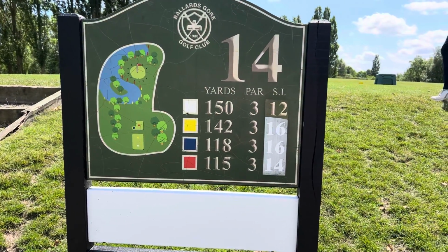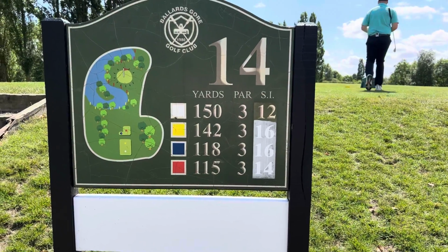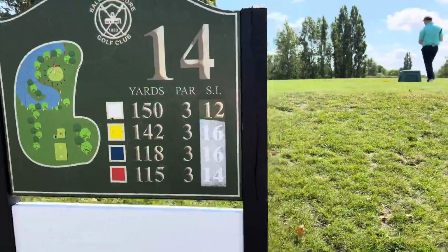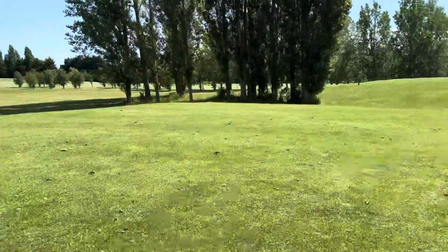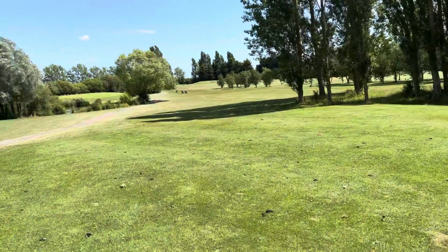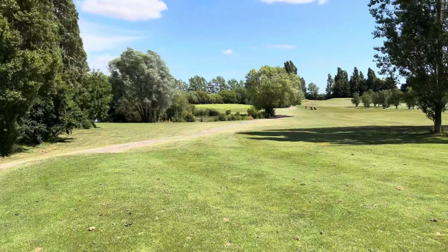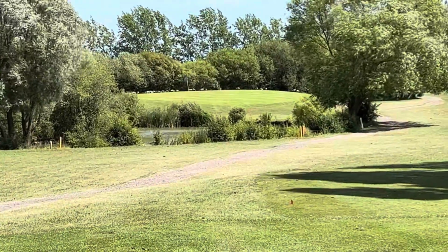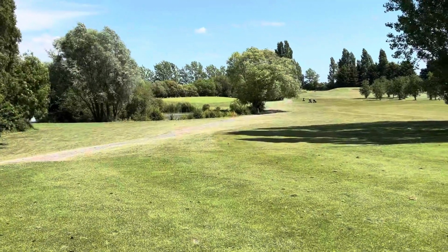Hole 14. 142. Stroke index 16. As you can see from that, there is a water feature there. Let's have a little walk up just to give you a little view of what we're looking at. It seems a lot harder than stroke index 16. You've got 2 trees on the side, elevated green, slopes off to the right, and a lake. Stroke index 16. Are you sure?